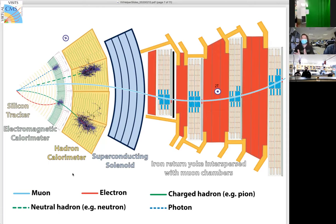But then we have the superconducting solenoid, this magnet. It is a cylinder with a 6 meter inner diameter. Most of the particles that are produced in our detector are detected before they reach the magnet. After the magnet, there are mainly only two particles that escape. One is the neutrino, but we can't really directly see neutrinos using our detector. They just don't interact often enough.